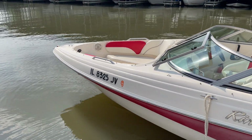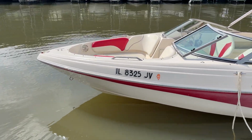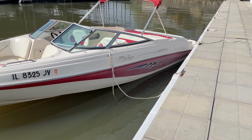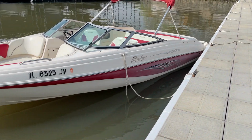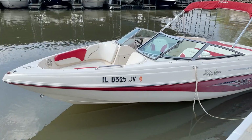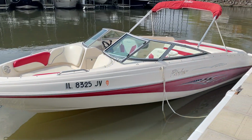But on that, guys, for what it is, we do recommend a full mechanical inspection. We're going to do a preliminary brokerage inspection, but mechanical inspections are always a good idea on anything that you buy, boats included. We can offer that here at Kelly's Port. And again, it does have a trailer along with it.